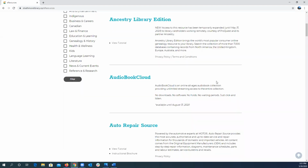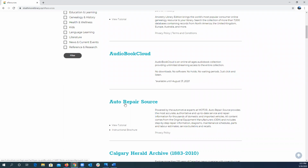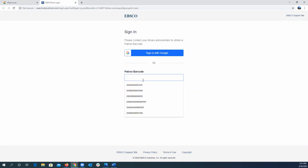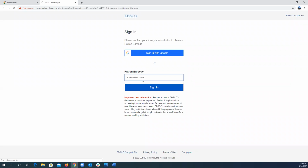The fourth one down is our Auto Repair Source. And I also like to note that many of our e-resources come with their own video tutorials, as well as downloadable instructional brochures. So although this demonstration is recorded, you can also go to our website to view other tutorials, as well as download those instructional brochures. To access Auto Repair Source, you're simply going to click on the title. From here, you're going to type in your library barcode number and press enter.